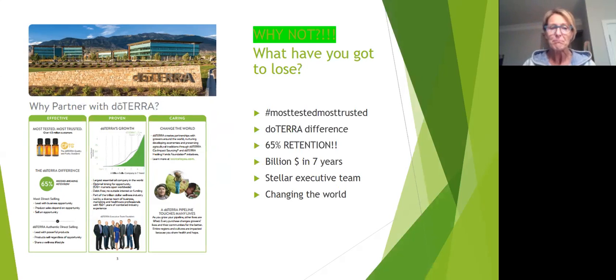Okay. So why partner with doTERRA? I say, why not? What have you got to lose? Nothing. At the end of the day, you have nothing to lose and everything to gain, including your health, your family's health, financial stability. There's all sorts of different reasons why people do doTERRA.